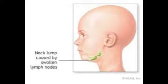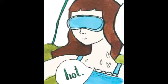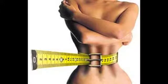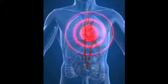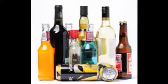Different signs and symptoms include the following: pain and swelling of the lymph nodes in the groin, armpit area, or neck, fever and chills, continuous fatigue, night sweats, unexplainable weight loss, loss of appetite, chest pain or trouble breathing, itching, increased sensitivity to alcohol in your lymph nodes.